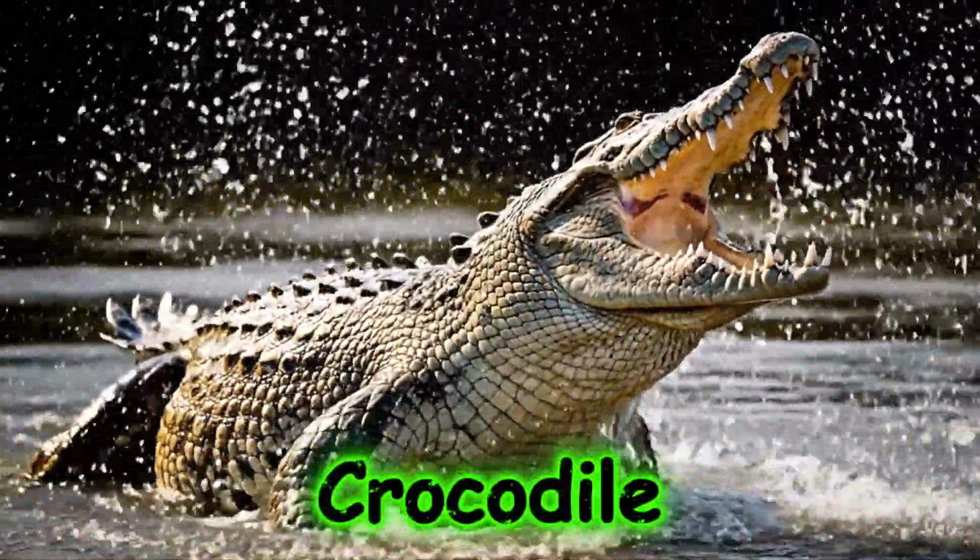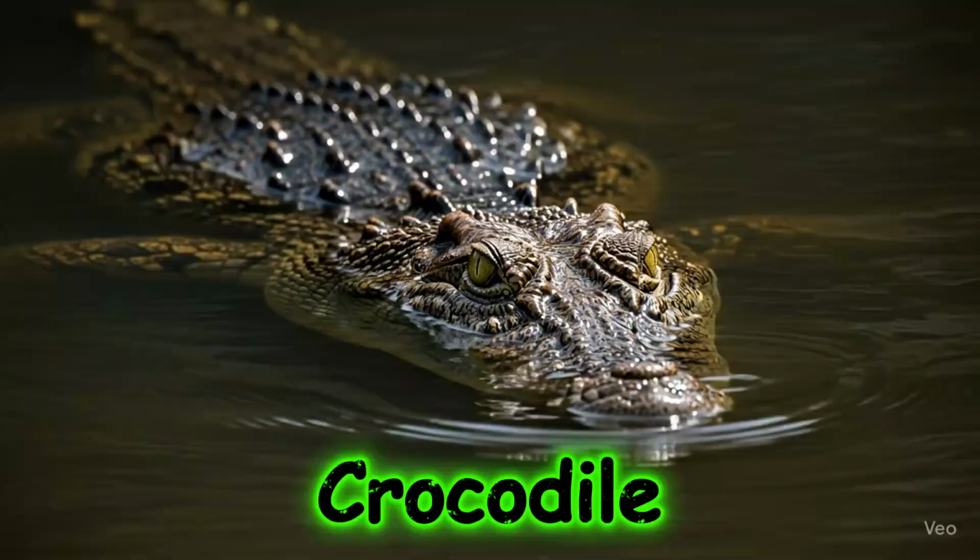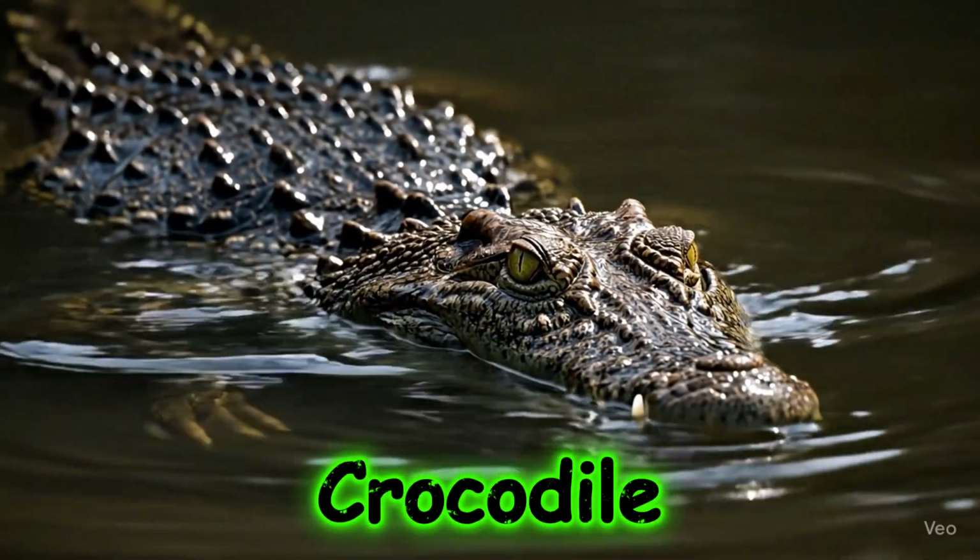Splash! It's the crocodile. It slides into the river, and its eyes peek above water while it waits patiently for its next meal.